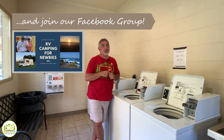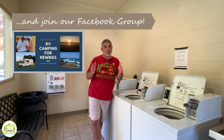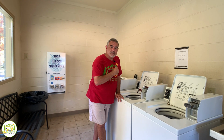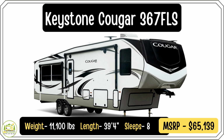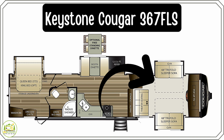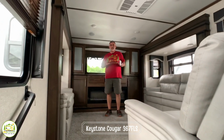So without any further ado, let's get started with our tour of fifth wheel campers that have washer and dryer hookups. Okay, so here we are in the Keystone RV Cougar 367 FLS. This particular fifth wheel has a front living room instead of the master bedroom being in the front. And we like the look of this. It's a whole different feel.